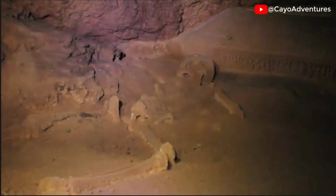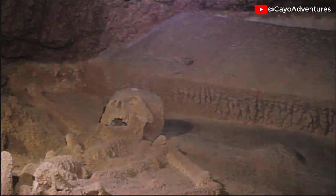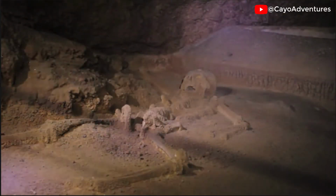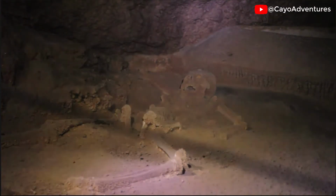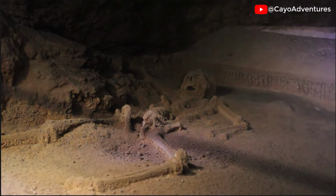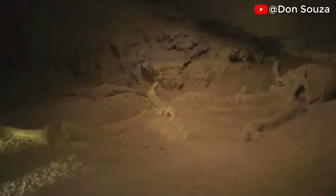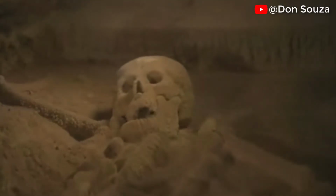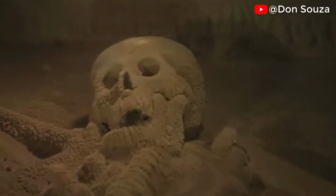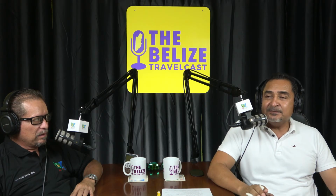This is what we call the sepulcher, and here we are in front of what they used to call the most important ritual, the Crystal Maiden. Of course, in the most recent studies, there's been a challenge, and they now say that this is not really a female, it is probably a male. It is the only time that we have a full, extended, visible skeleton.